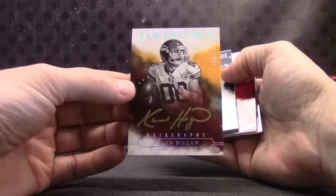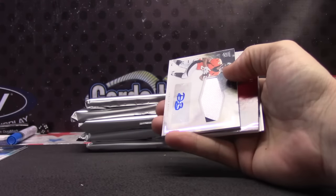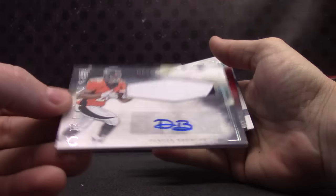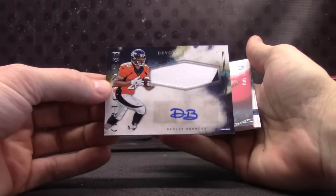Bravi, DSB, probably so. Either 00 or 88. They're the biggest numbers that you can cut the most patches up with. So they use those at the photo shoot. Dang, another Bronco. Devontae Booker. Didn't we just get that one earlier?